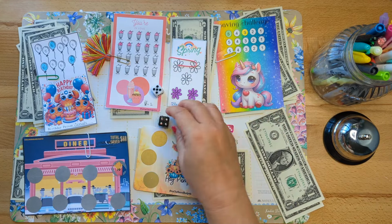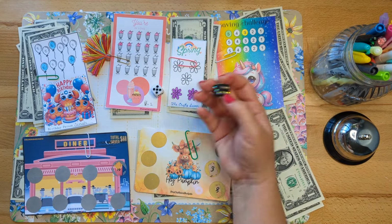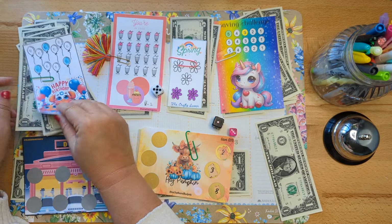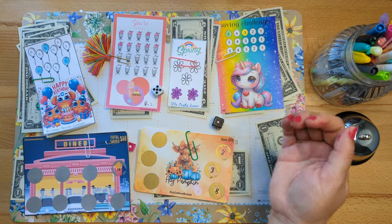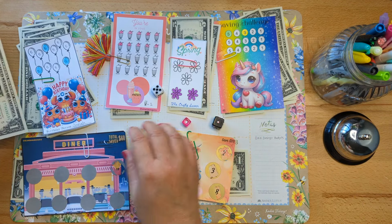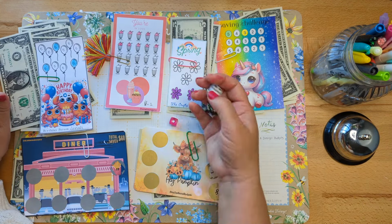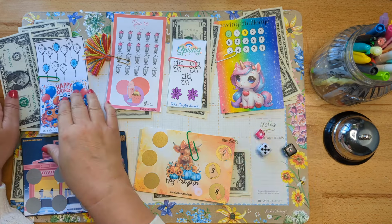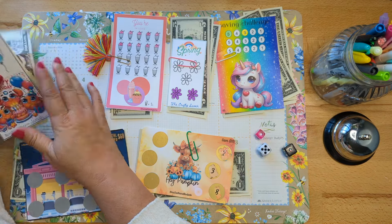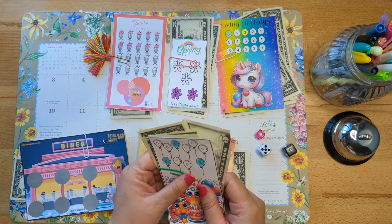All right. We've got two more dollars. Let's roll. Number one, birthday. And whoops, there we go. Number one. Well, that money went pretty quickly. Let's figure out how many icons we get to color in these challenges now.